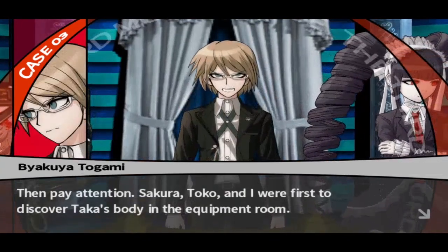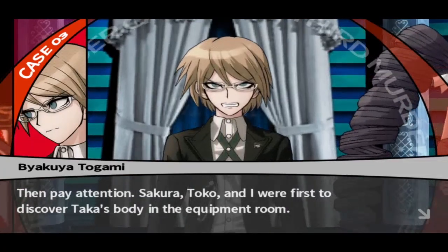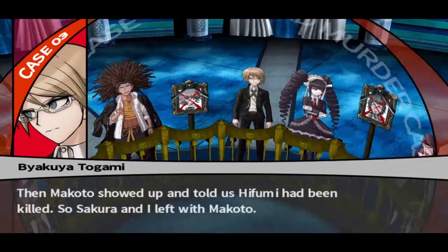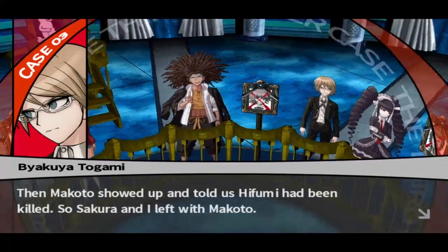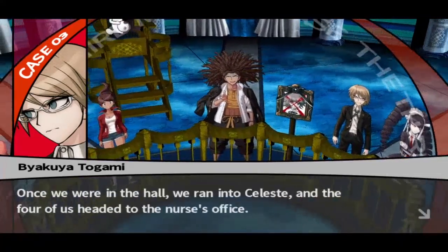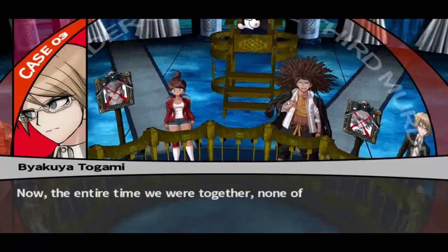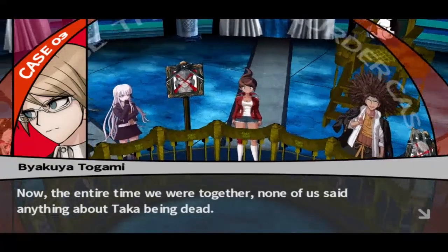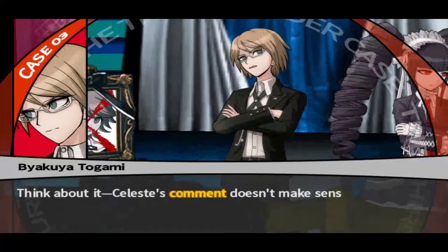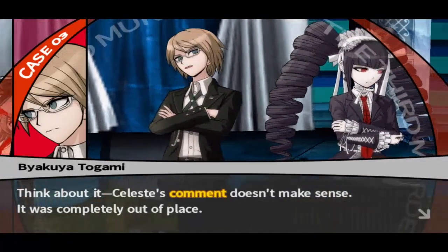Sakura, Toko, and I were first to discover Taka's body in the equipment room. Then Makoto showed up and told us Hifumi had been killed. So Sakura and I left with Makoto. Once we were in the hall, we ran into Celeste, and the 4 of us headed to the nurse's office. Now, the entire time we were together, none of us said anything about Taka being dead. Think about it. Celeste's comment doesn't make sense. It was completely out of place.